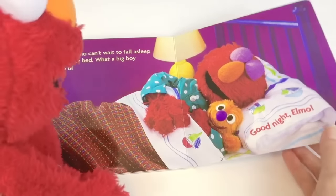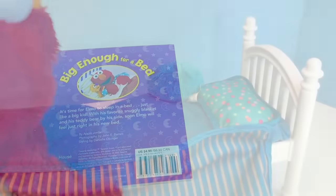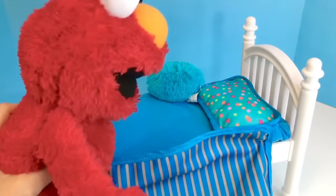And now we'll tuck Elmo into bed. That was your bedtime story. Good night, Elmo.